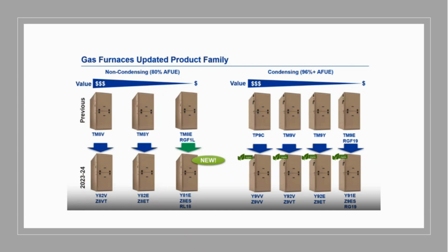That is the motor that is currently being used in the TM9Es and the TM9Ys. It is the constant torque motor. On the Luxair side, we're going to start off with the Z and then the 9, and then we're going to go with the E for our standard motor. And then S means it's single stage. In the case of the TM9Y, two stage, it'll be a Z9ET. The T means it is a two stage.